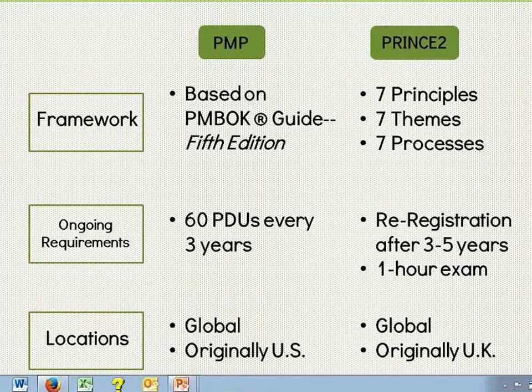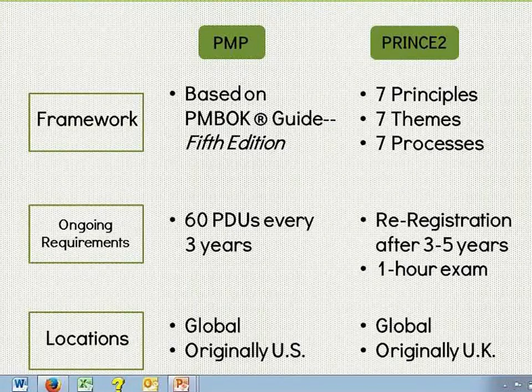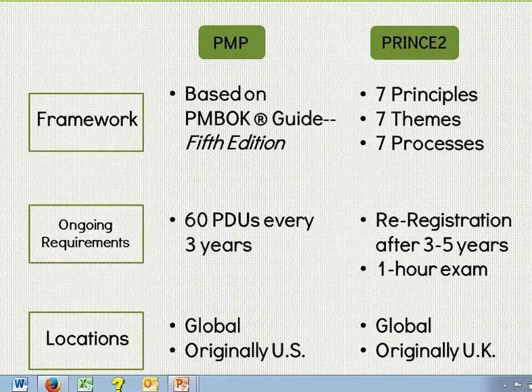The 7 principles are continued business justification, that's the business case, learning from experience, defining your roles and responsibilities, managing by stages, manage by exception, focus on products, and tailoring to suit the project environment.